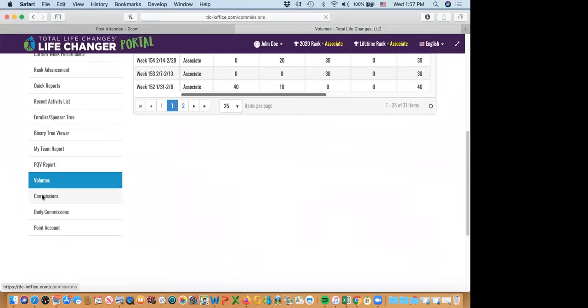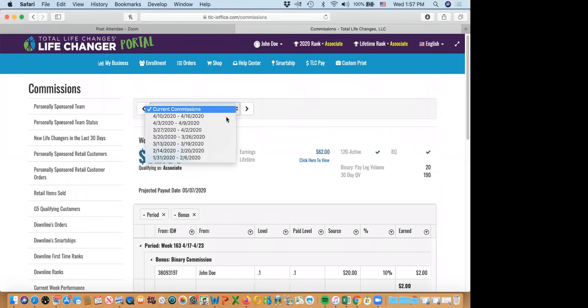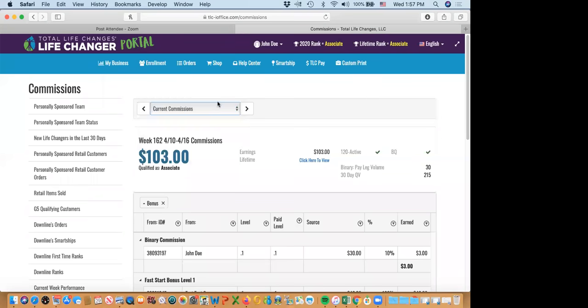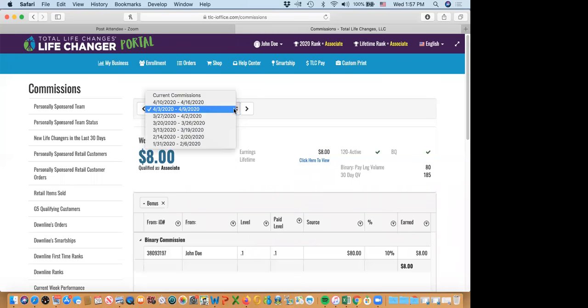Now, commissions. These are the current commissions that I'm entitled to. So I can sort by week. That was a great week. I can sort by current. Now remember, we're two weeks behind. So this is the week that I will have received commissions. Well, actually, no, I take that back. It'll be more like this.